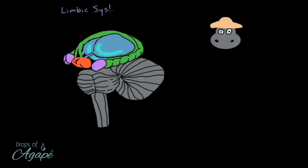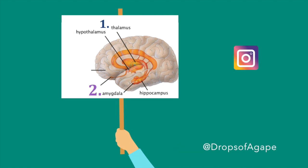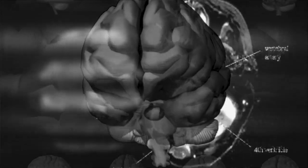So that's the limbic system, and these are the 4 basic structures: the thalamus, amygdala, hippocampus, and hypothalamus. These are the basic structures of your limbic system.